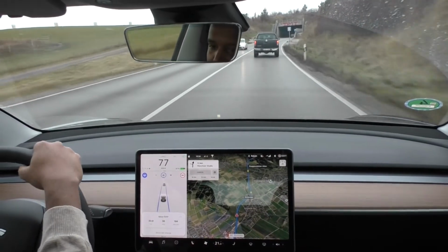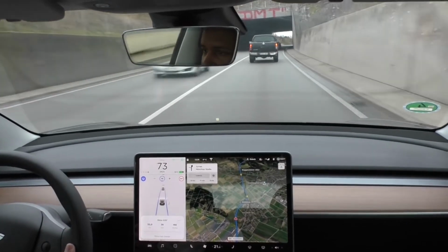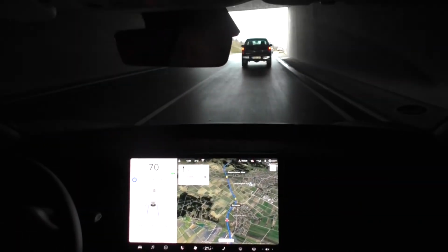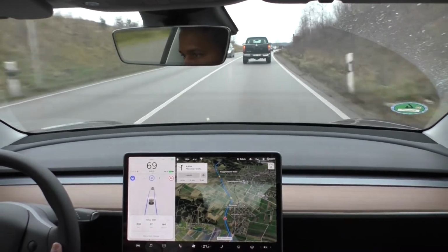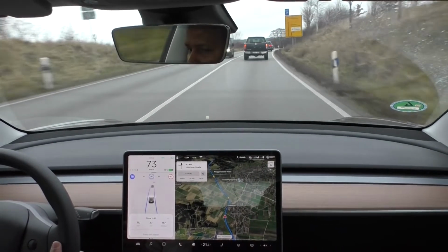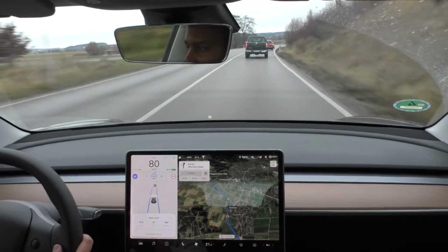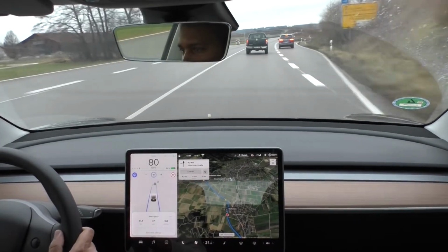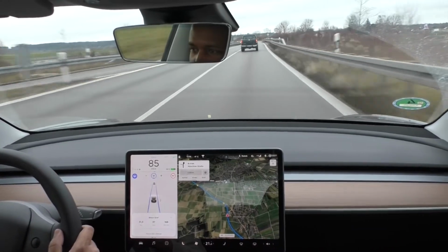I am on a country road now with 80 kilometers per hour speed limit. I drove 30.9 kilometers, so we have 10 kilometers to go. Drove for 37 minutes. The consumption is 166 watt hours per kilometer. I am at 66% state of charge. Yeah, just driving along this countryside. There is a lot of slow traffic in front. Oh, okay, so they just exited, so we can speed up a bit.